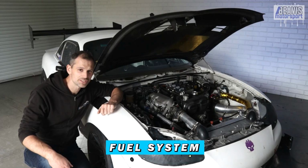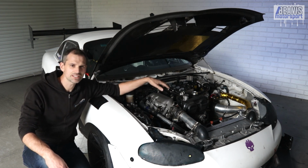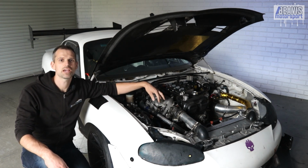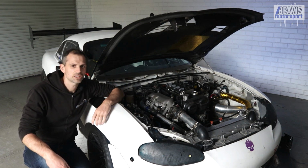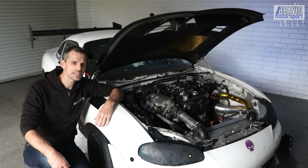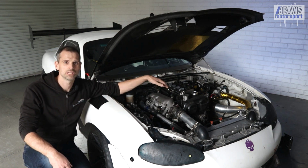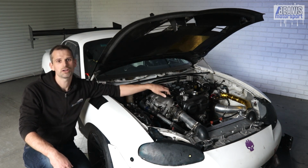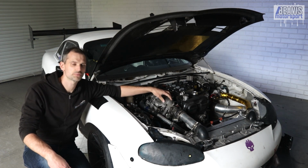Next up is the fuel system. Turbocharging typically requires more fuel to be injected into the engine to compensate for the increased air intake. The stock fuel system in my Mazda here would not be adequate to supply the additional fuel needed for the increased power, which may necessitate upgrading to larger fuel injectors, a higher flow fuel pump, and maybe even a larger fuel rail to ensure proper fuel delivery.